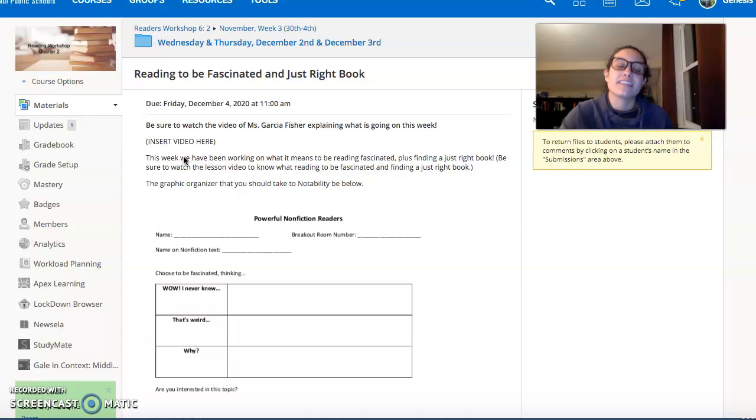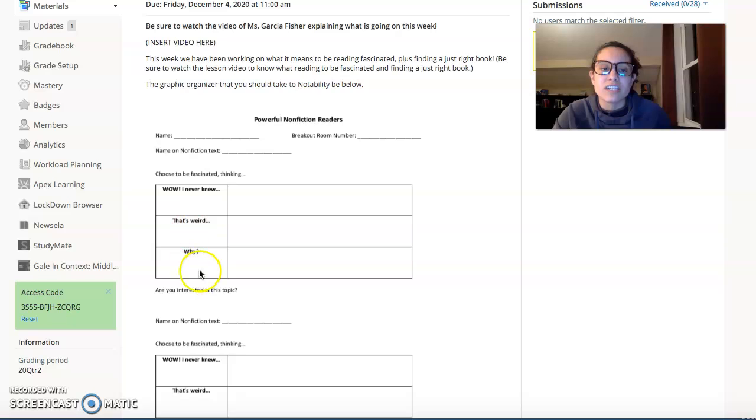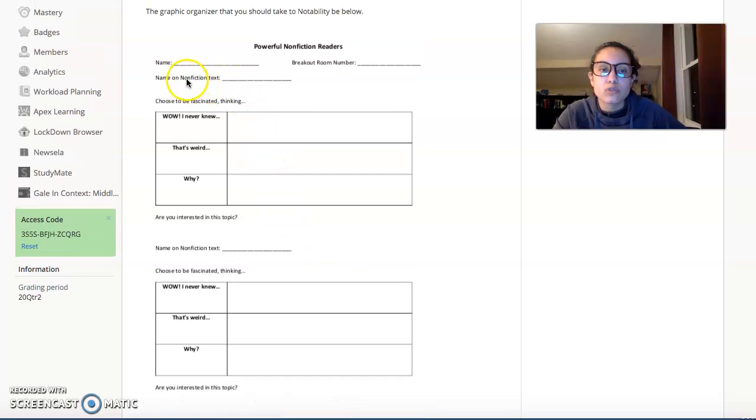And so today what you're going to see is part of the PDF document is a graphic organizer, and I want you really to have a book tasting and to dive into a whole bunch of different nonfiction books. And so you're going to see in the document that there is a front and a back to this, and I really want you to name the nonfiction book that you're reading and generate responses for each prompt. So something that you never knew, something that you think is kind of weird and strange, and why, and some questioning as you're going, choosing to be fascinated. And then lastly, I want to know if you're interested in the topic.